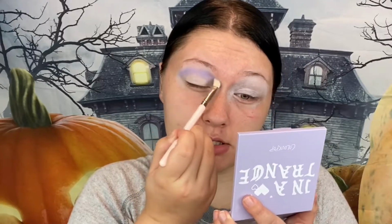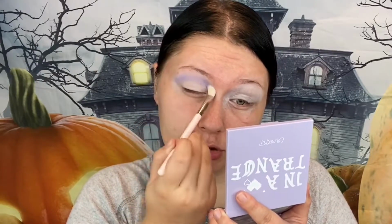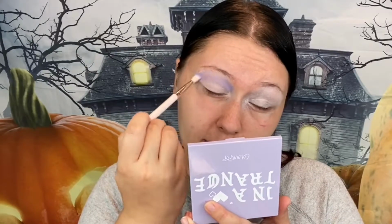This look is really quite simple. I mean, the character, her makeup is not super crazy. It's really just purple shadows. It's just transforming my face into looking more like her is going to be the longest step of this process.